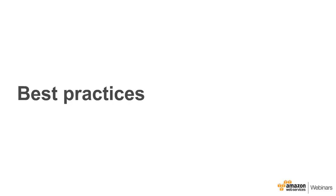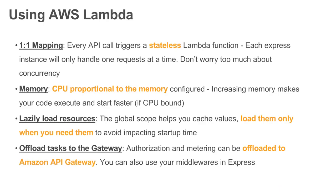So let's talk through some best practices to conclude. First, there is a one-to-one mapping between an incoming request and a Lambda function handling it. What that means is that your Express server within Lambda will only ever handle one request at a time. If a second request comes in at the same time, it will go to a completely separate Lambda function and Express server.